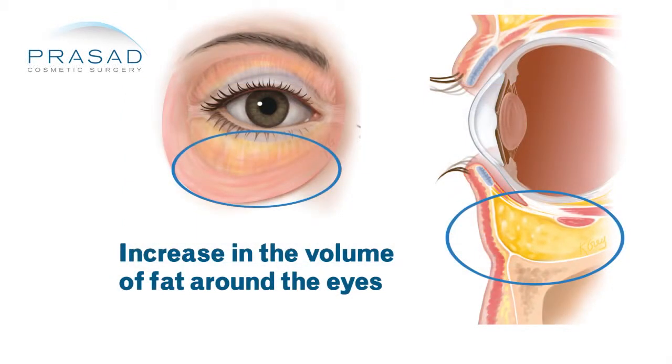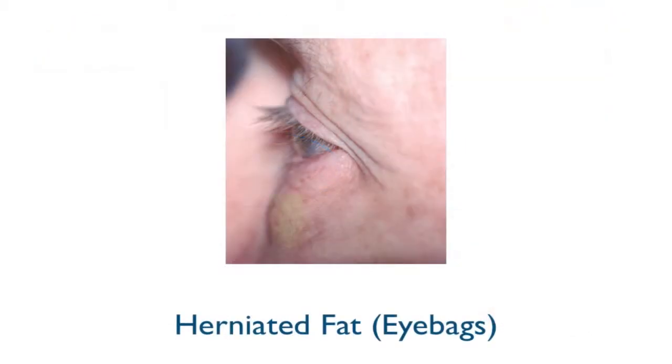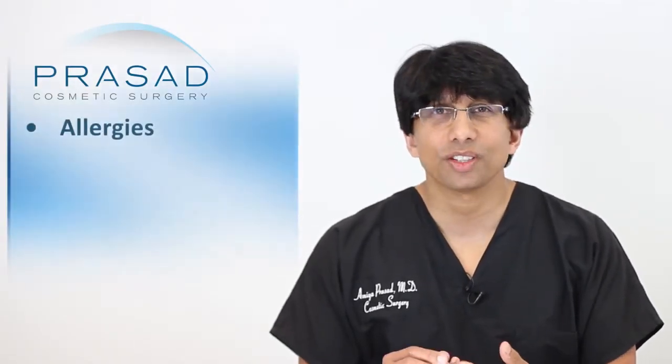And fat is tissue. And when we refer to this fat, when it causes the eyes to look baggy, we call it lower eyelid fat prolapse. That means the fat that is behind the eye, that normally surrounds the eye, pushes forward and becomes a hernia, pushes forward and out. The reason why a lot of people do confuse this naturally with fluid is that certainly allergies and sinus problems, eye rubbing can all cause the eyes to look puffy and be related to fluid. When you have both the bags and allergies, your eyes can look very puffy.